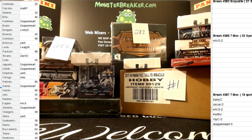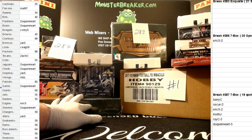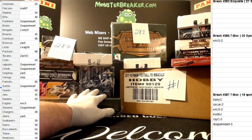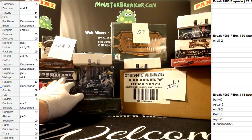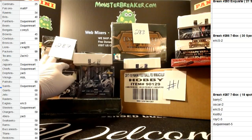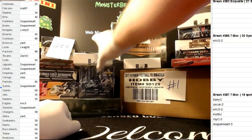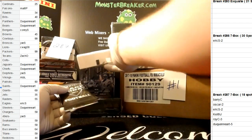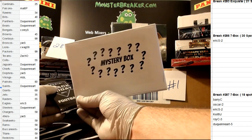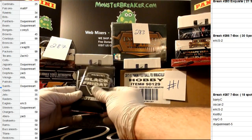Break 287. This is a 7-box mixer, which comes with an authentic autograph jersey, 17 absolutes, 17 playoff, 13 contenders, 15 crown royal, 16 Donruss Signature, 15 high tech, and a mystery box. Mystery boxes are only for today for Black Friday. And two Black Friday packs.